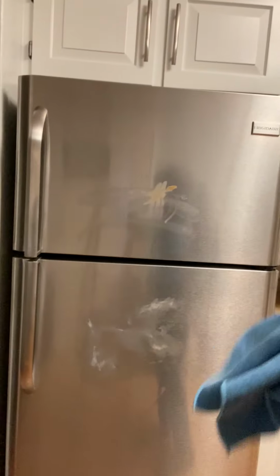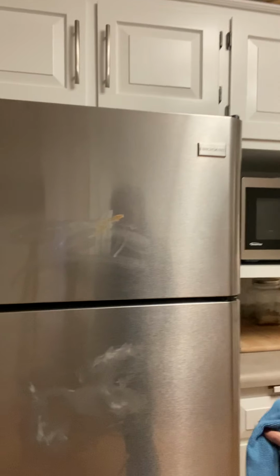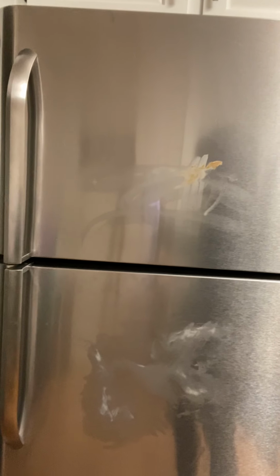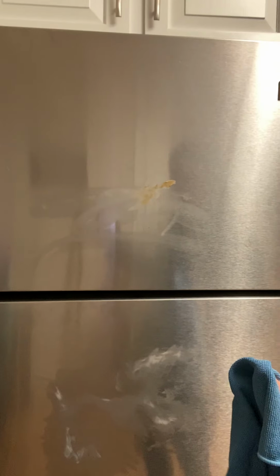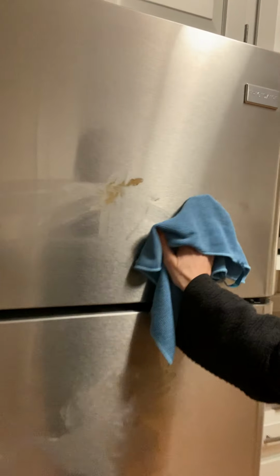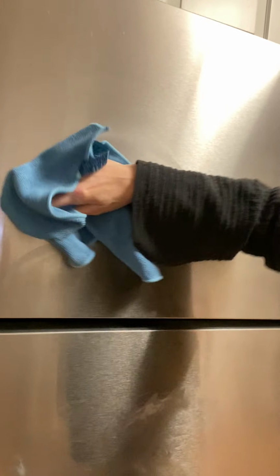Okay, so to start with this butter demonstration, what I did was, I'm like, my fridge does not always look that gross, I promise. I mean, sometimes it does. But what I did is I smeared butter on the bottom of the fridge, and on the top I smeared peanut butter. So what I want to show you is how this cloth is going to just take it all off really easy, in a few different swipes. So let's start with the peanut butter.